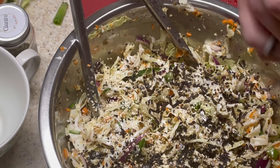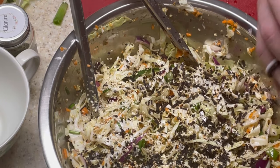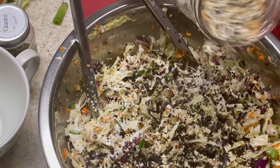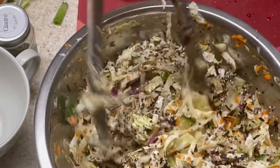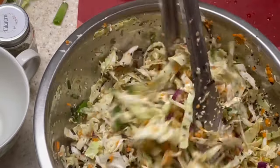And I'm sure this is a very untraditional topper, but it's a little bit of everything seasoning. Like think of everything bagel seasoning. It has sesame seeds, it has garlic, it has all kinds of good, yummy flavors to go in here. And like I said, I'm sure not anywhere near a traditional thing, but it's good.